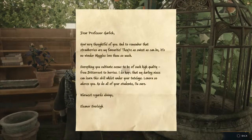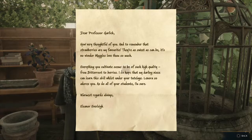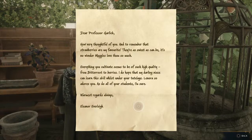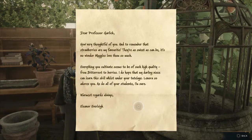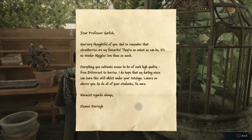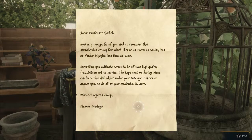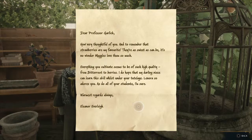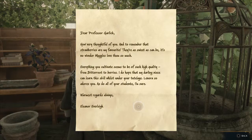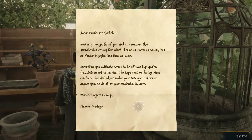I'm very thoughtful of you. And to remember that strawberries are my favorite. They're as sweet as it can be. It's no wonder Boggles love them so much. Everything you cultivate seems to be of such high quality, from beer roots to berries. I do hope that my darling niece can learn this skill whilst under your tutelage. Lenore so adores you. As do all of your students, I'm sure. Warmest regards, always, Eleanor Everly.